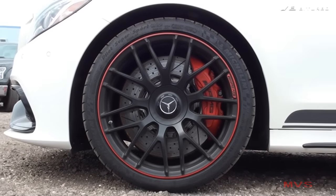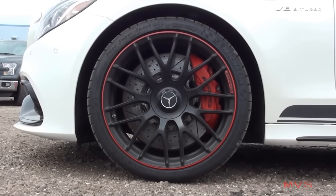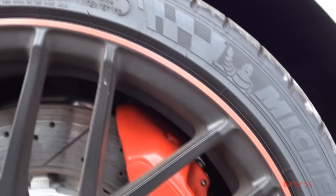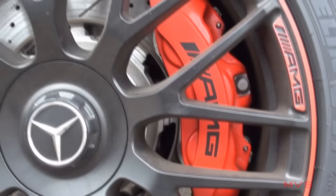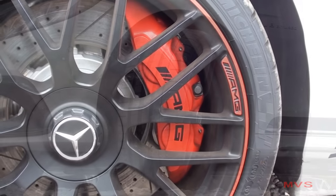Braking is backed by an AMG high-performance four-wheel anti-lock disc braking system, complete with 6-piston red AMG brake calipers, adaptive braking technology, and brake assist. A 3-stage electronic stability control program with traction control is also included.